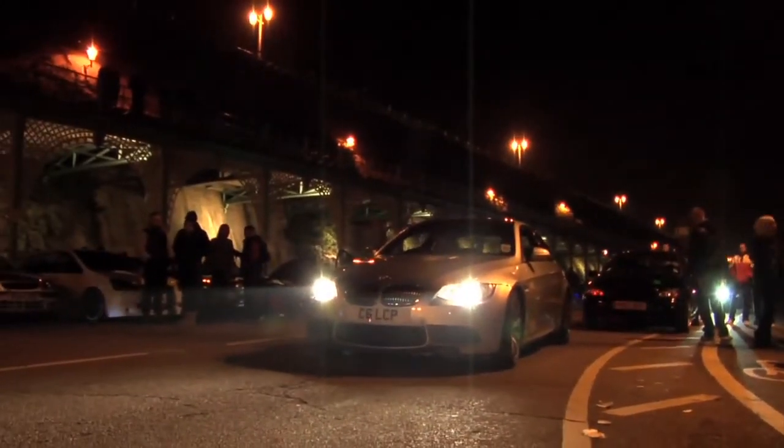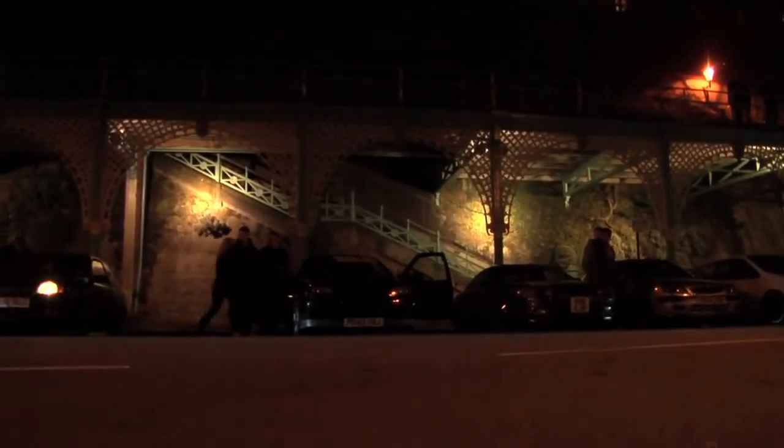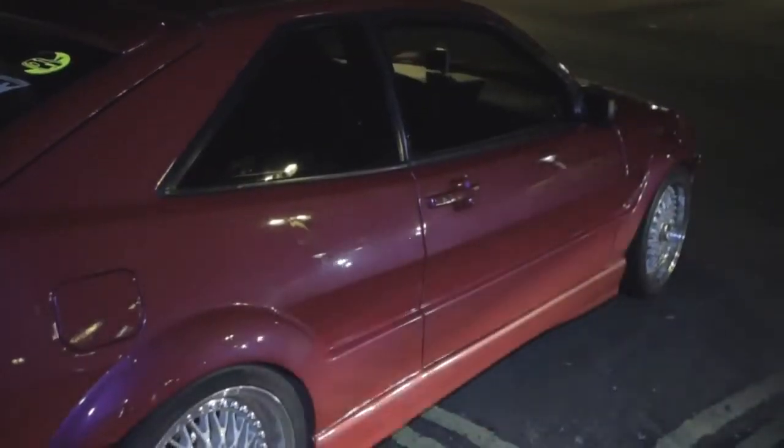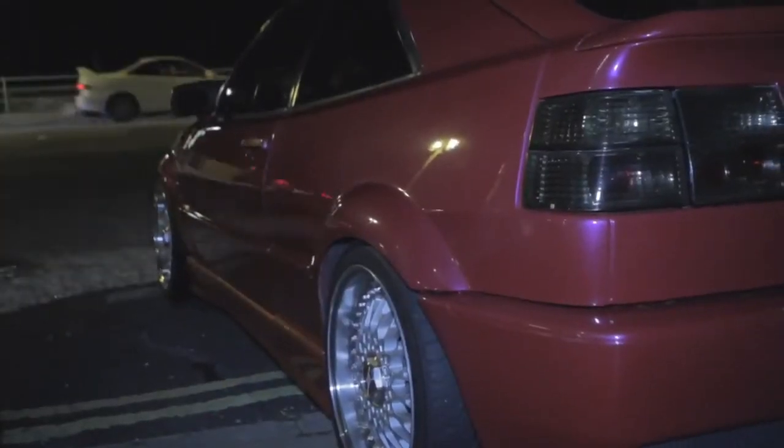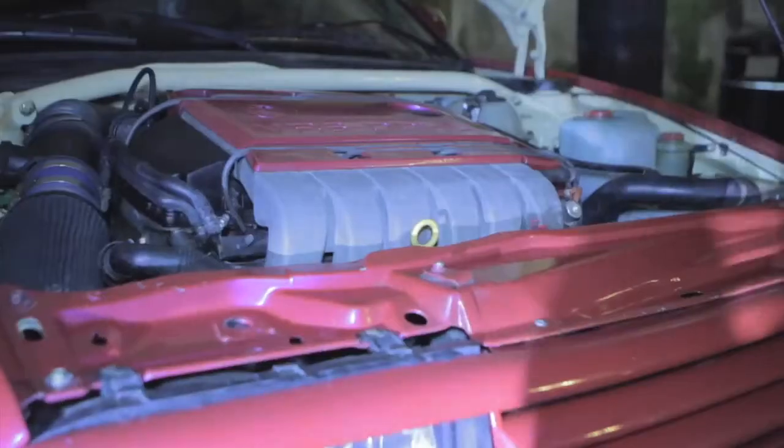Being a typically Jap club, they had a great array of Jap cars, from the smaller Starlets to the bigger Skylines. Cars came from all around the UK, and there was even this gorgeous VW Corrado, which came all the way from Bulgaria.